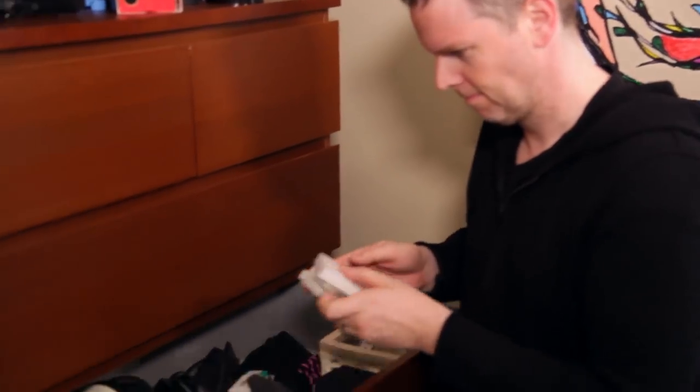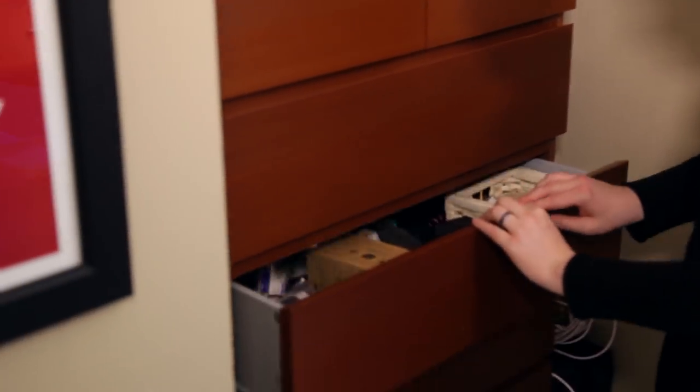So before you run out and start buying more containers and shelves, think about what you have in those containers and shelves or what you're trying to store. Slim that down first, and then reassess your storage container needs.